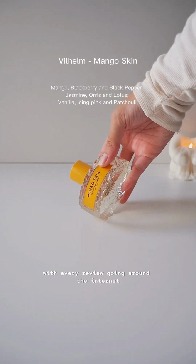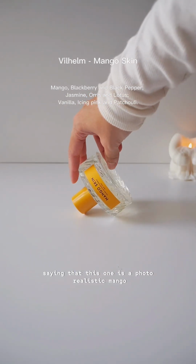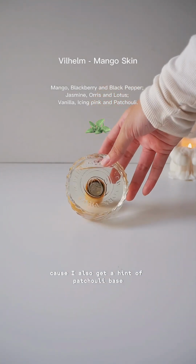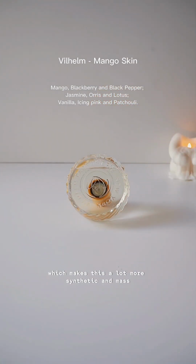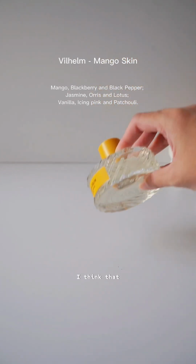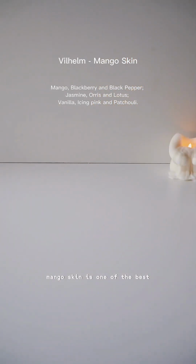With every review going around the internet saying that this one is a photorealistic mango, one thing for sure I can tell you is that this is not, because I also get a hint of patchouli base, which makes this a lot more synthetic and mass market to me. Well, this was not love at first sniff. I think that compared to all the mango scents that I have, Mango Skin is one of the best.